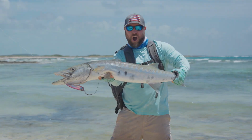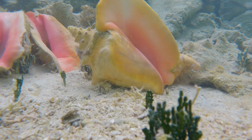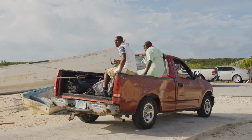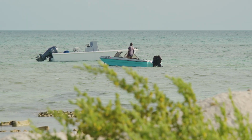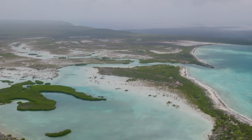You get to chase a bunch of different species of fish. Their program is more like a DIY with some help type of deal. Joseph will make sure that he's seeing bonefish all the time and with you, but you can take off and try to find them yourself, which is what I like to do. Frankie's running the boat. They've got a great boat to get you to wherever you need on the flats and on the islands. And it's just a really good combination trip.